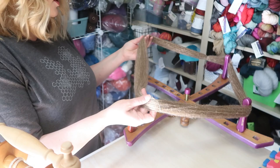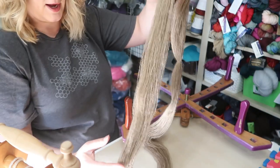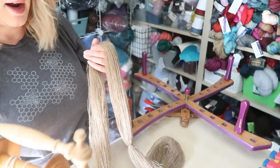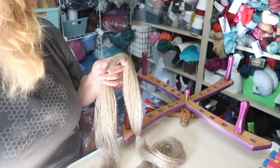So I have 262 yards. I am going to mark it, of course, right away because I'll forget. But before I do, I'm gonna come in the sunshine really close so you can see it. And then we gotta do one more step.